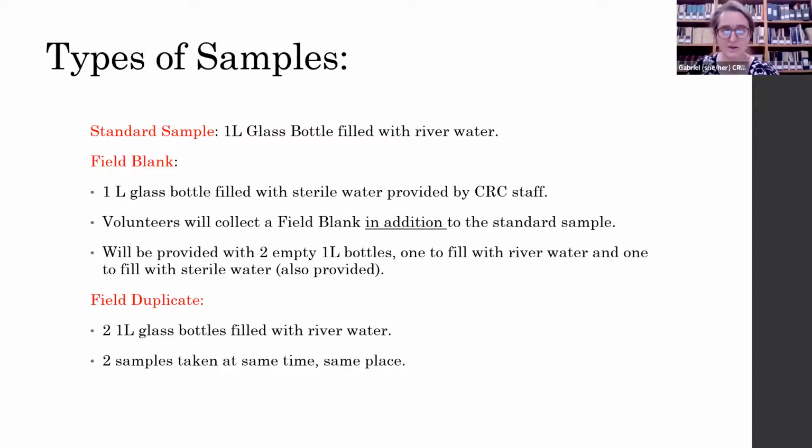And then the second field sample type we might ask folks to take, you'll be provided with just two empty bottles. In that circumstance, all you would do is fill both bottles simultaneously. And that's a check for me, because when it gets to the lab, that tests whether I am looking at the samples objectively, because we should see a similar amount of microplastics in both of them, if we do see it.